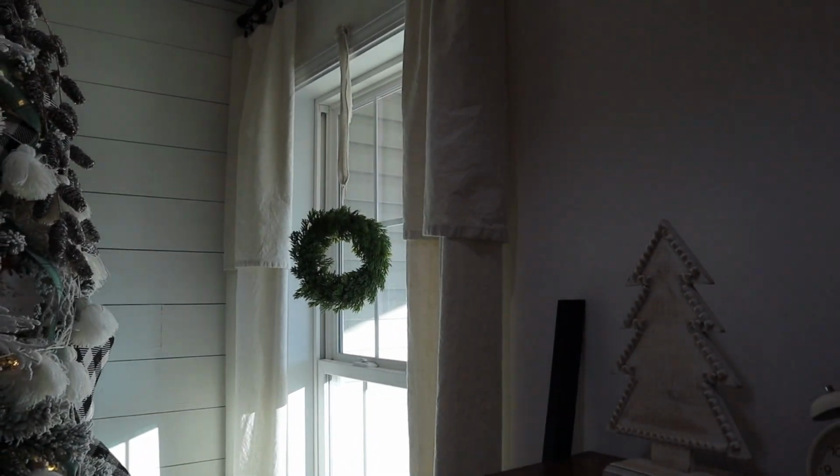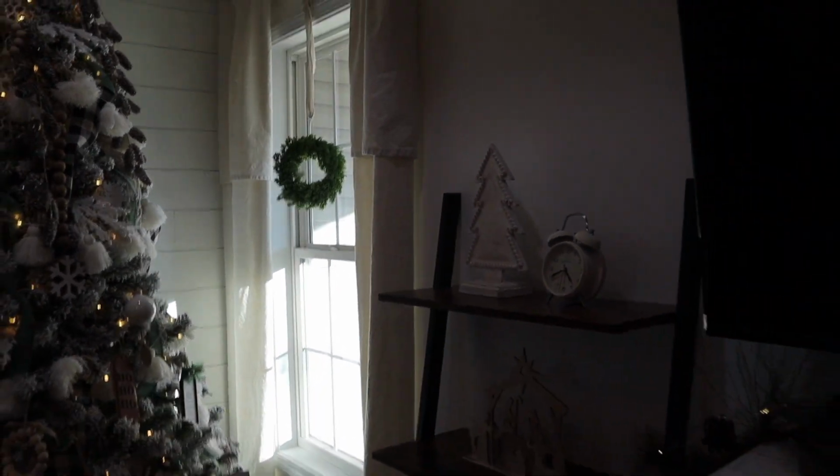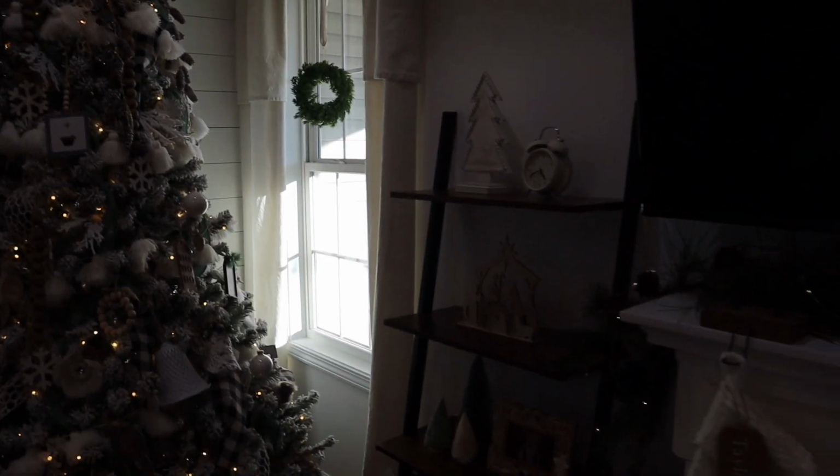So in the windows, I always hang up some wreaths. These are from Hobby Lobby, I believe, and I love them.